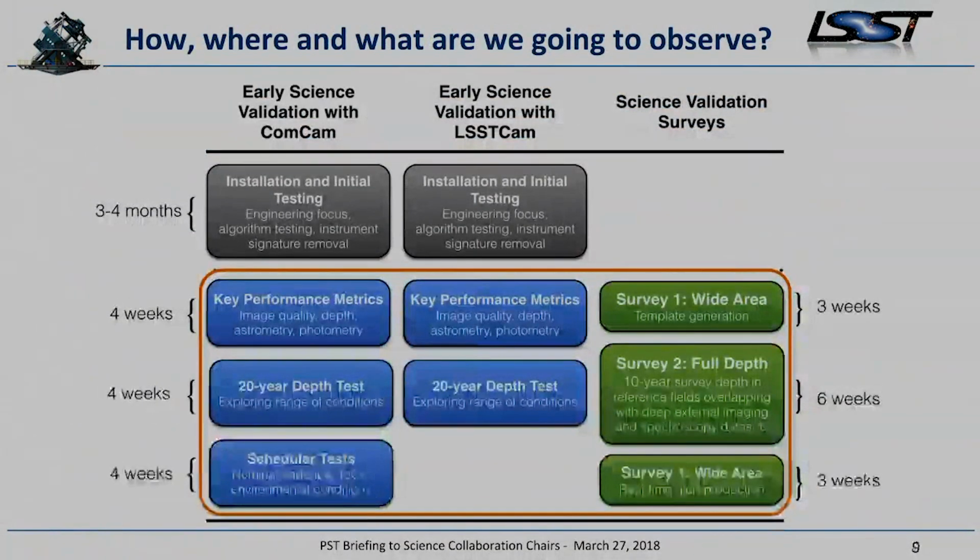So first question here, now with that brief introduction: how, where, what are we going to observe? So that is the area that's highlighted with the red box around it. These are all the extended observing campaigns that we have planned in commissioning. And as I said before, we have not concretely settled on exactly where and what we are going to observe.